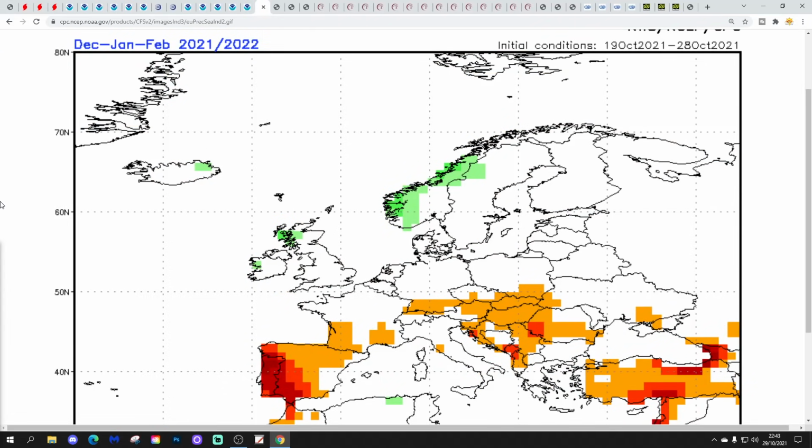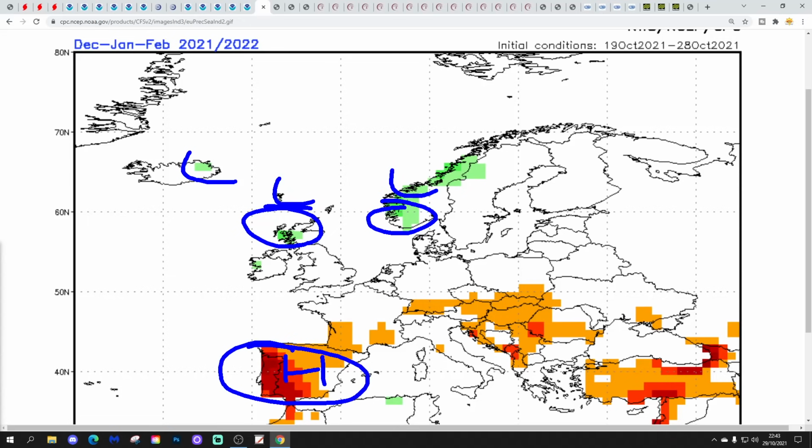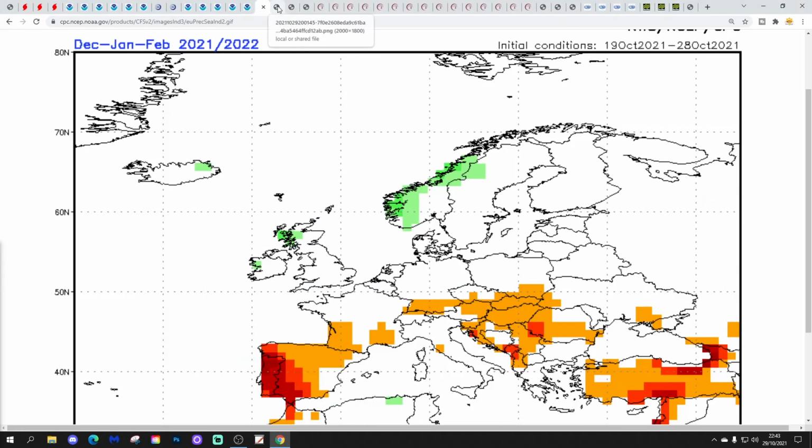And no particular signal for precipitation, but it is a little bit wetter than average to our north, where we expect all of the low pressure to be. That's where we're bringing in outbreaks of rain. Of course, it's dry down here around Spain. We've got high pressure originating from the southwest, winds in from the west. Flat as a pancake with CFSv2.